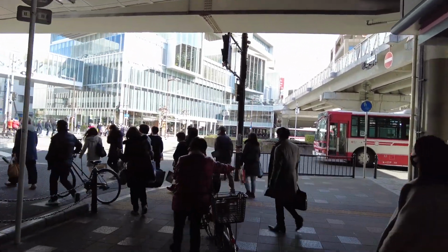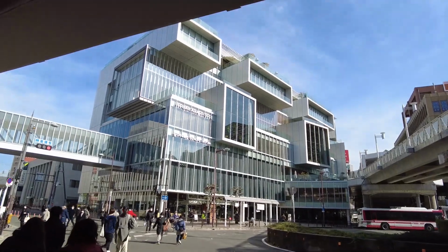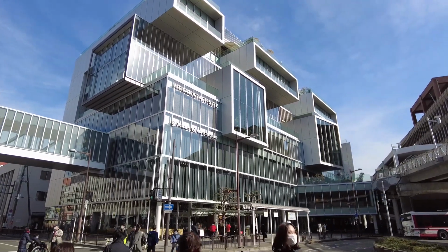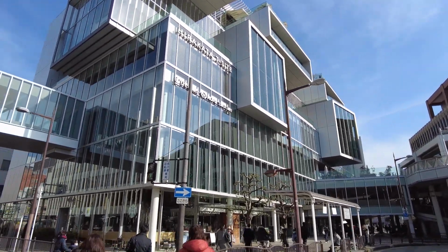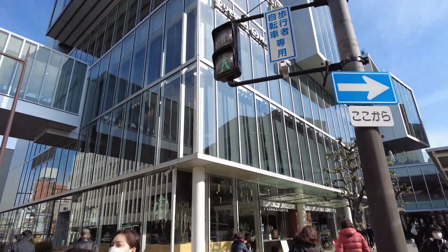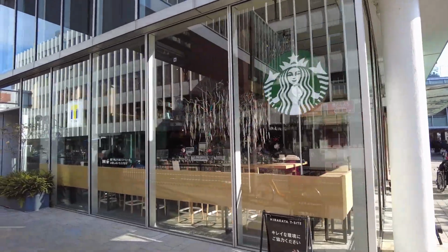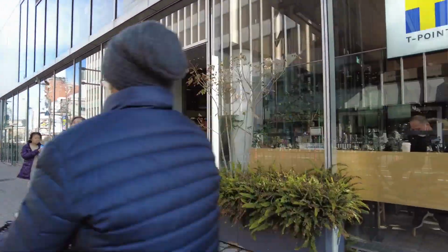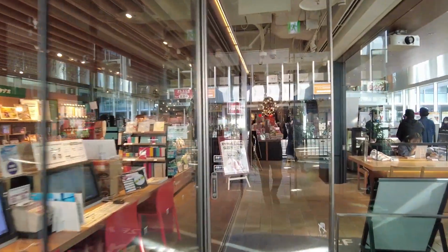So now we're going to cross maybe the busiest pedestrian intersection, and we're going to go into this building, T-SITE. And here's a Starbucks, of course. Starbucks is everywhere in Japan. In fact, there are 7 here in Hirakata. 7 Starbucks.